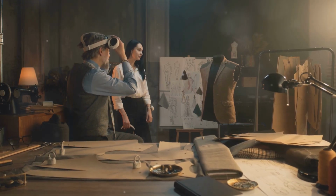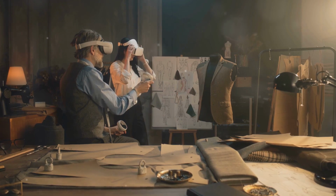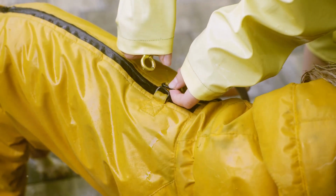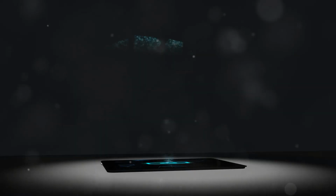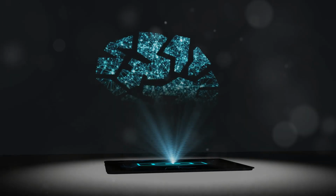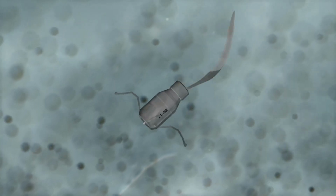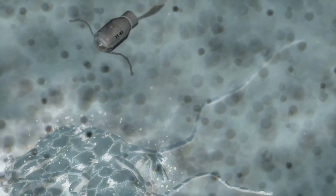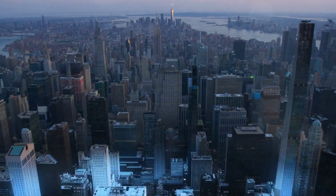Adaptive clothing. 4D printing enables the creation of clothing that can adapt to changing weather conditions. Imagine a jacket that automatically adjusts its insulation based on the temperature, keeping you comfortable in any environment. Targeted drug delivery. In medicine, 4D printing offers the potential for targeted drug delivery. Imagine ingesting a tiny robot that travels to a specific location in your body and releases medication precisely where it's needed.